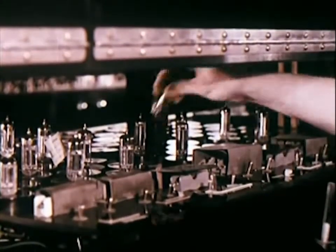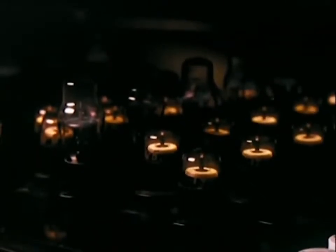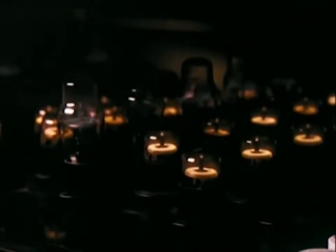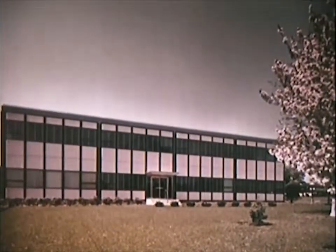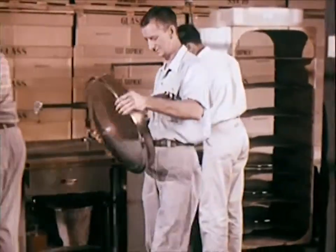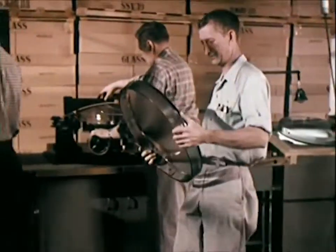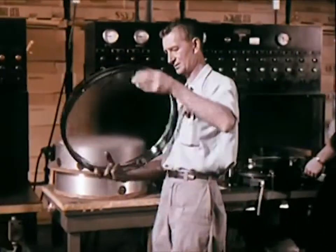Still further testing is done at the RCA Woodbridge plant in New Jersey, where warehouse samples are checked in use in all types of operating television sets. In Lancaster, Pennsylvania, color kinescopes are produced with the same cautious guarding of quality. Typical of Lancaster's painstaking controls is the incoming inspection of kinescope glass faceplates and funnels.